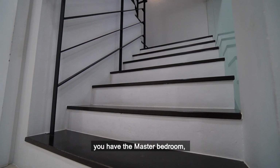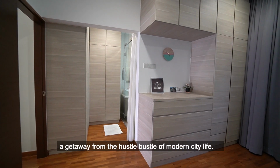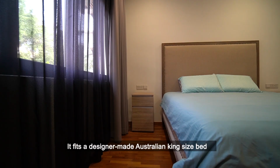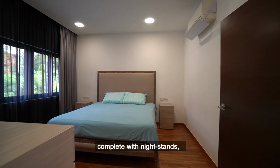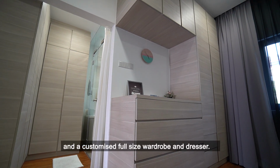On the second floor, you have the master bedroom, which is your absolute sanctuary, a getaway from the hustle and bustle of modern city life. It fits a designer-made Australian king-size bed for extra comfort, complete with nightstands and a customized full-size wardrobe and dresser.